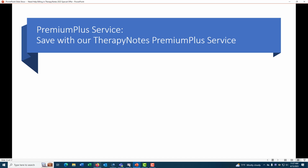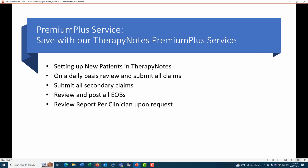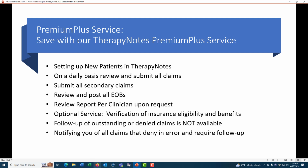The Premium Plus service includes setting up new patients in TherapyNotes, submitting claims on a daily basis, submitting all secondary claims, reviewing and posting all EOBs, providing the revenue report per clinician upon request. Verification of benefits is optional, $7.95 per verification. Follow-up of outstanding or denied claims is not available under the Premium Plus service.